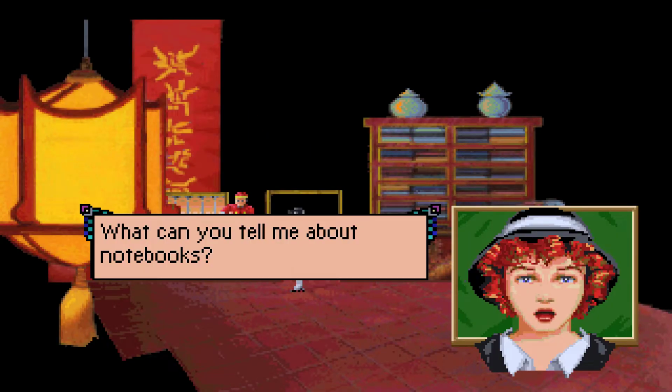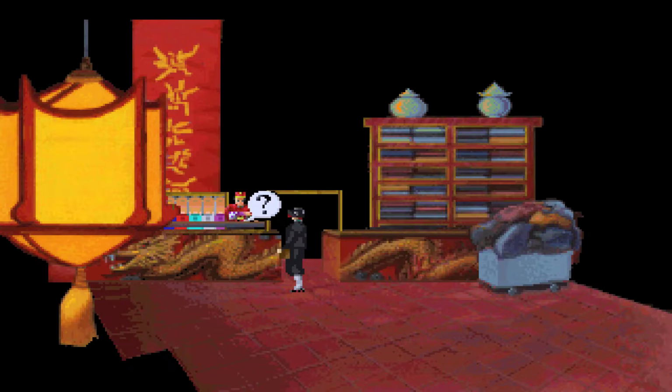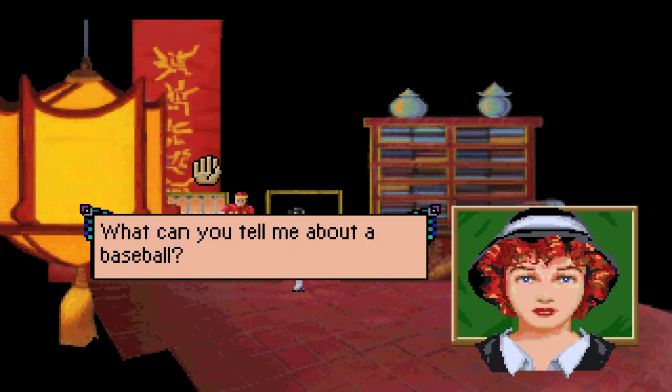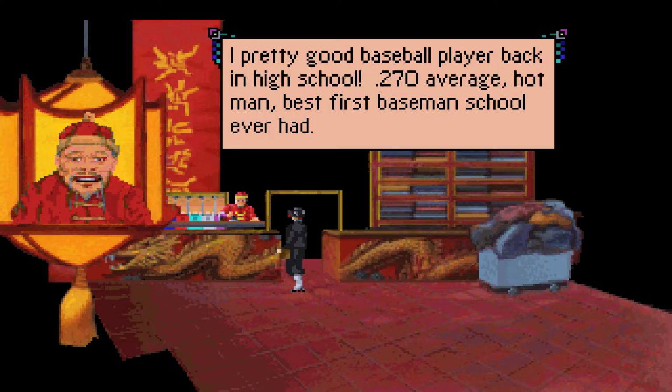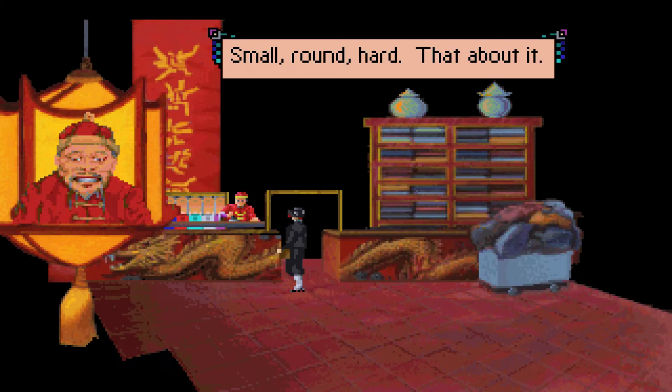What can you tell me about notebooks? Low Fat have terrific memory. Not need notebooks. What can you tell me about a baseball? I pretty good baseball player back in high school. 270 average. Hot man. Best first baseman school ever had. I was actually talking about a particular baseball, one I found at the newspaper. Small, round, hard. That about it.